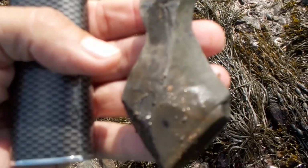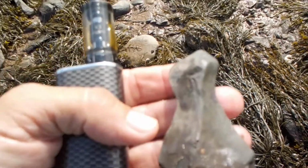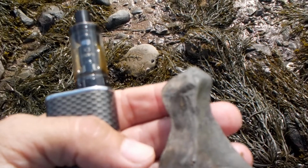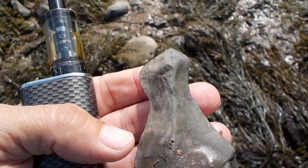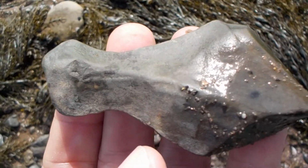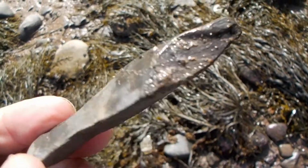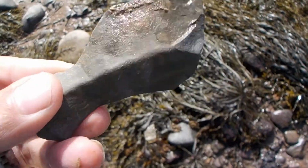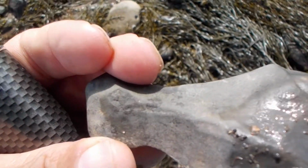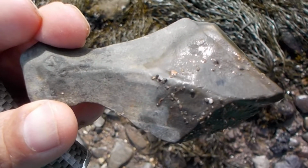That is a plummet stone. These plummet stones were used to weight down fishing lines and nets. I have to assign it to the ceramic period, the last 1,000 years.